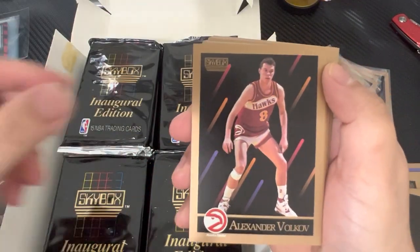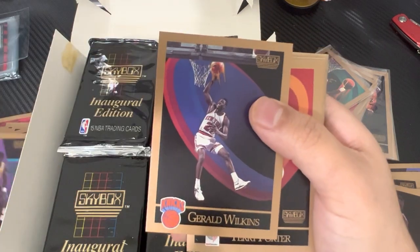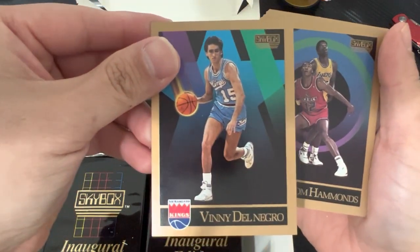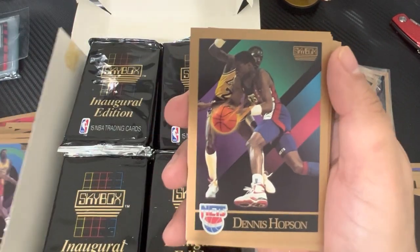Alexei Volkov, Don Garrick, Wade Cooper, Orlando Woolridge, Gerald Wiggins, Terry Porter. He played with the Spurs. I didn't like him when he was with the Spurs, though. Vinny Del Negro, former Spur, back when David Robinson was in his younger heyday. Dennis Hopson.